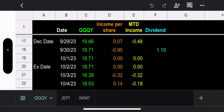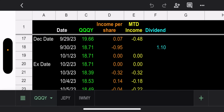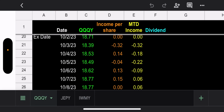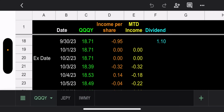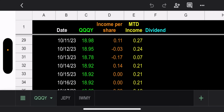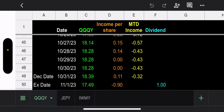So let's look at the next month. Again, keep in mind the yellow column because that's the month to date, because every month I'm going to reset it to zero, right? Because it's a new starting point. All right, let's earn, baby. Earn, earn, earn. And let's get to the next month, the next declaration date, okay? The next month, how'd we do? Terrible. Again, they lost 32 cents. However, they said, nope, we're paying out money. So they paid out a dollar, okay?